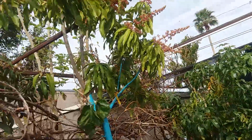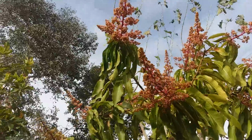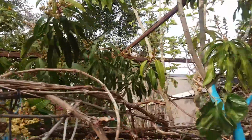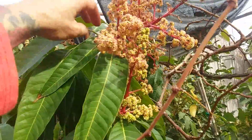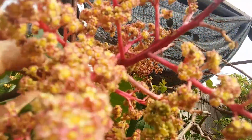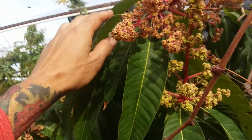Wow. Here's another one, and another one behind it. This one's blooming. Just big clusters this year. See, this one's got the little reddish bracts.